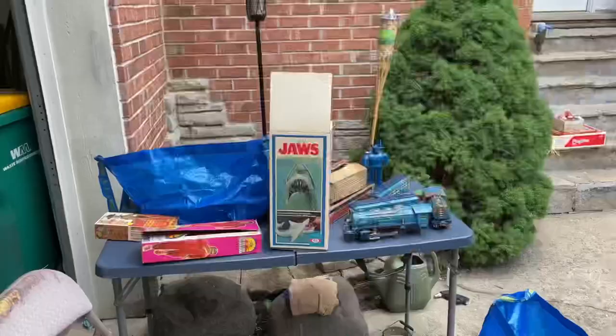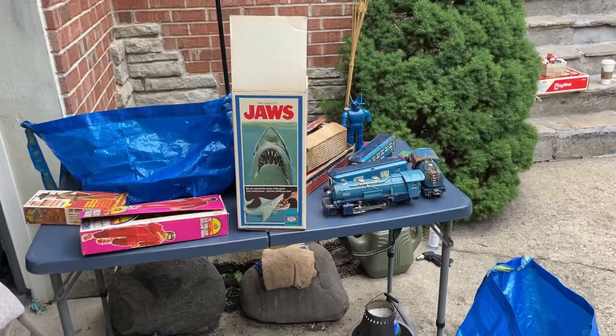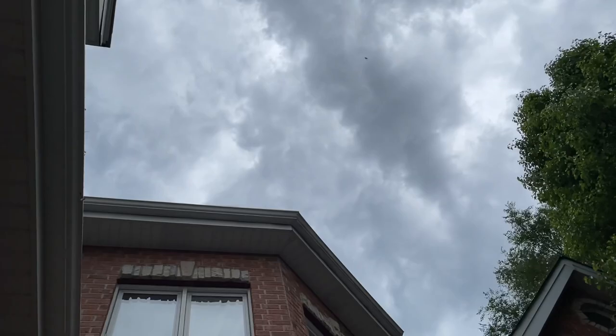Okay. Yeah. All right, what's going on, guys? Just brought everything home. I'm gonna start out with the Blue Comet train. Pretty good finds today. It looks like it's gonna rain. Pretty gray out there, but yeah, let's get to it.